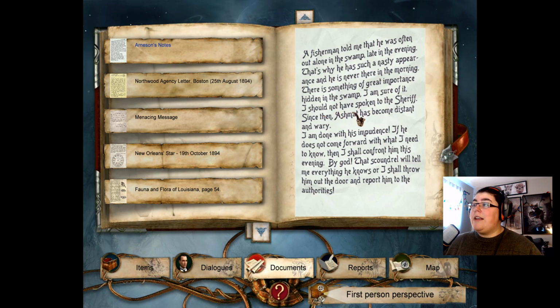I should not have spoken to the sheriff. Since then, Ashmet has become distant and wary. I am done with his impudence. If he does not come forward with what I need to know, then I shall confront him this evening. By God, that scoundrel will tell me everything he knows, and I shall throw him out the door and report him to the authorities.